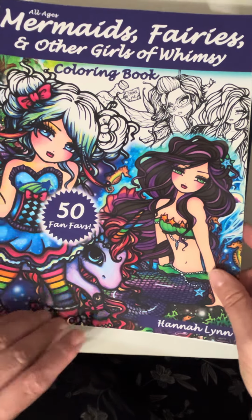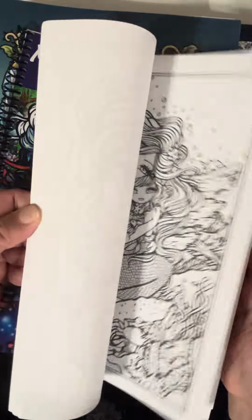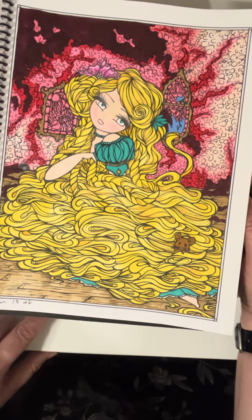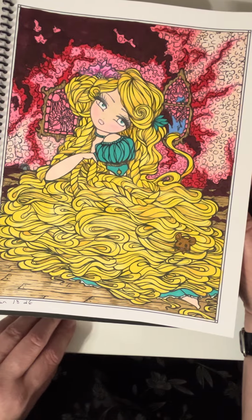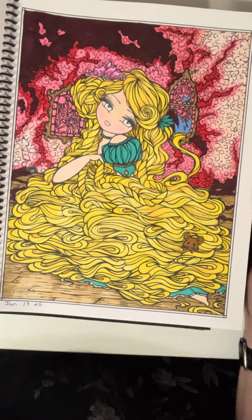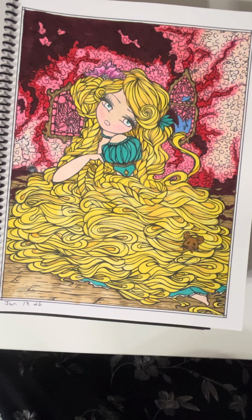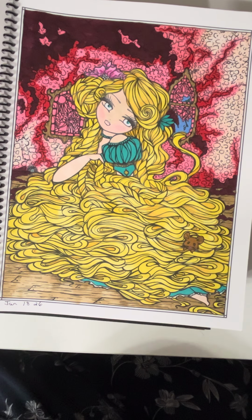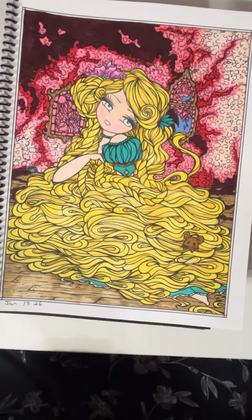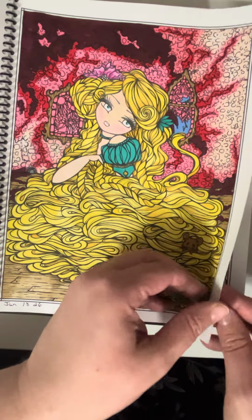Next up we have Hannah Lynn's Mermaids, Fairies, and Other Girls of Whimsy, and I just saw it. Rapunzel. I finished this on the 18th. And this, I really need to do better at writing this stuff down in one place, was for the Geordie Colors Fairy Tales hashtag, and I used the color palette inspired by Joanna Stone. I used alcohol markers and some Prismacolors for the shading.